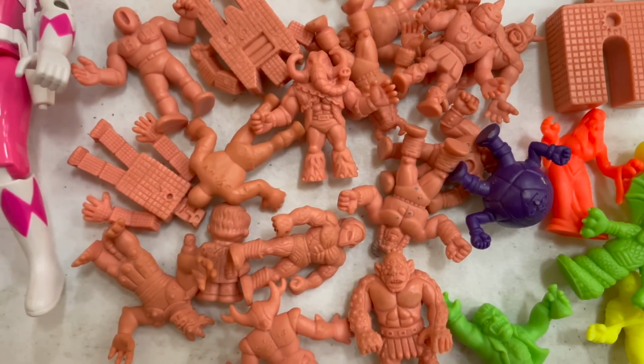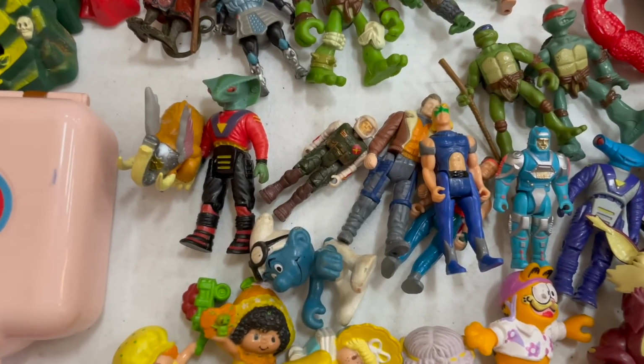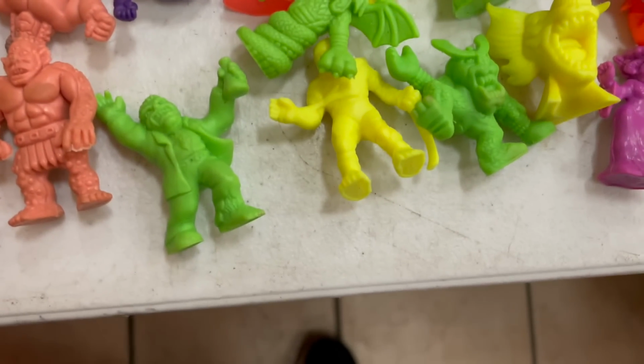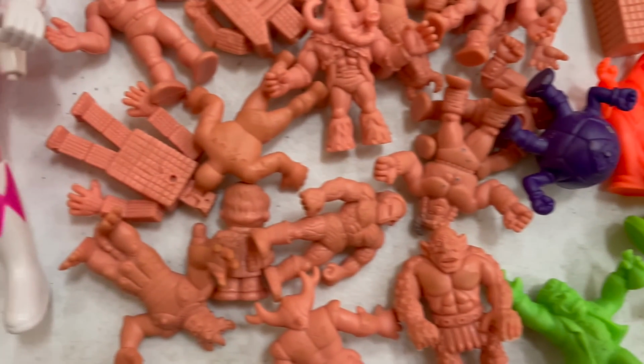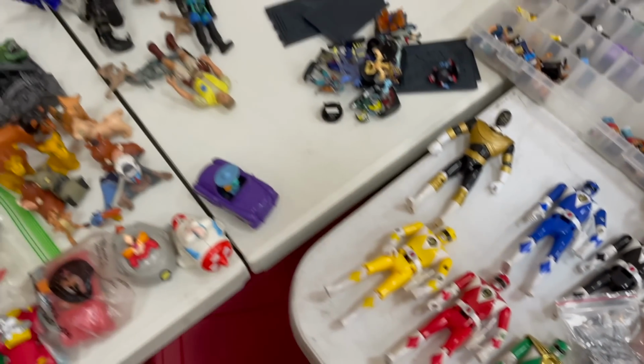I used to frickin' love these in the mid-80s. There's a Starcom guy there too. But there's not only... These are not muscles. I don't know what these are, but they look very familiar. These are definitely muscles. What else we got here?